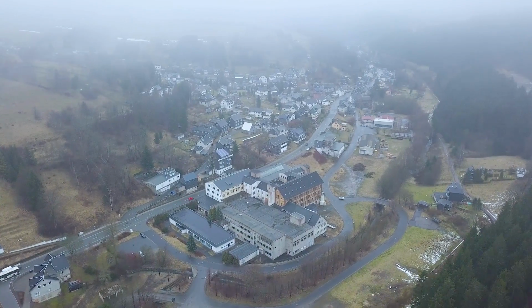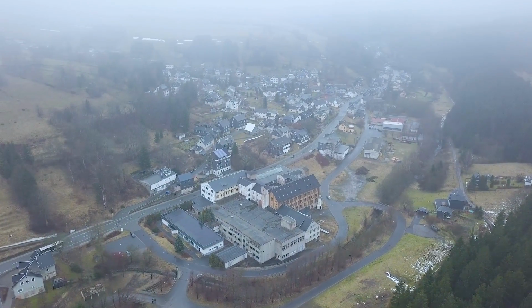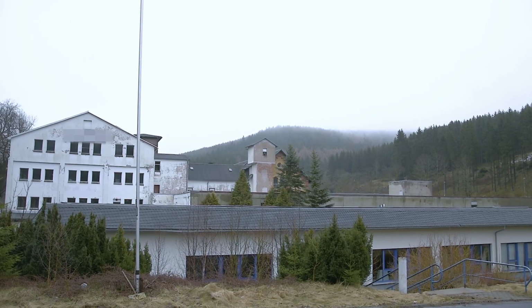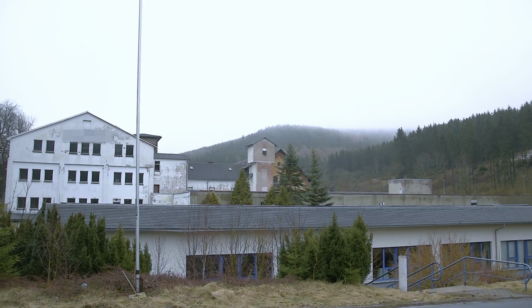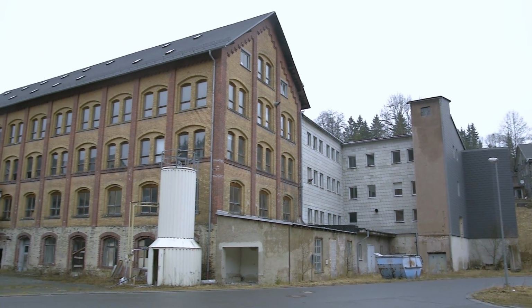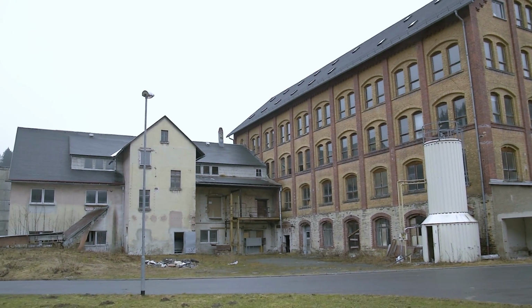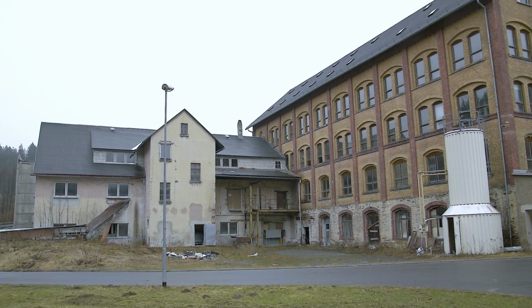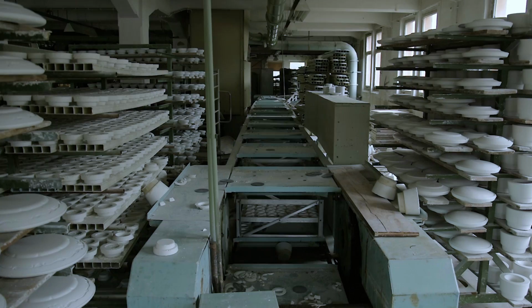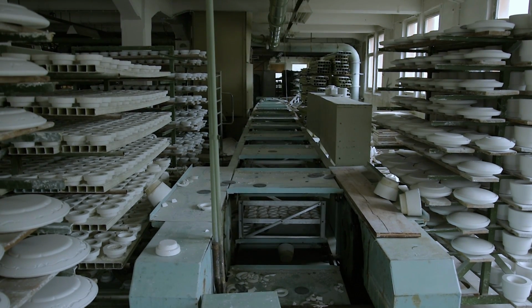This time it drove us to the heart of Germany. We've heard of a traditional firm that was abandoned after 200 years of production. In the past, porcelain was manufactured in here. According to rumors, all these factory halls are supposed to be full of the so-called white gold. And in fact, we couldn't believe what we found inside.